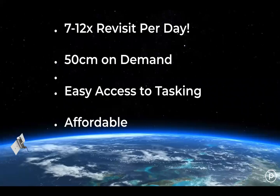So I'd just like to reiterate the highlights of our SkySats, the best revisit on the market. We will get your image first. Improved spatial resolution and easier access to tasking, as well as being affordable compared to similar products on the market.